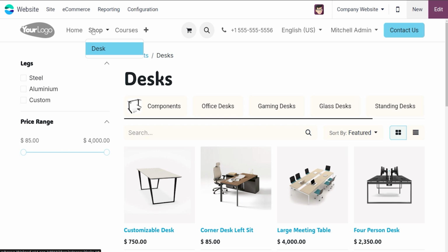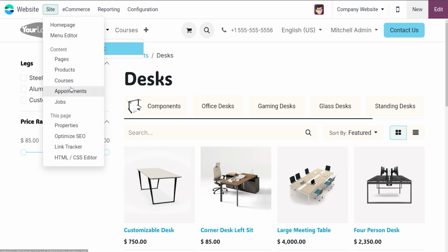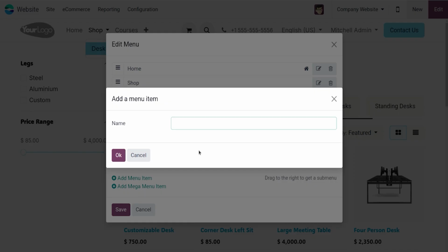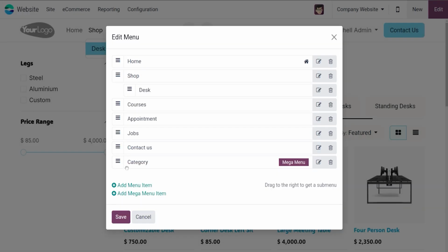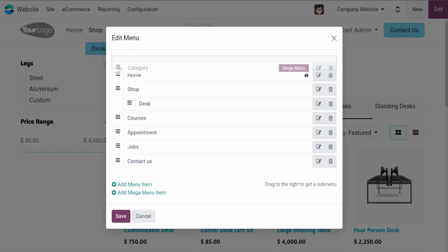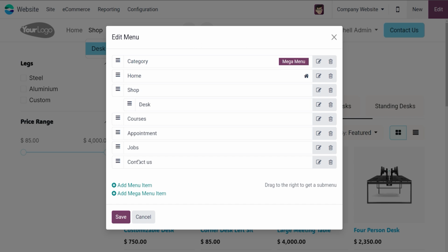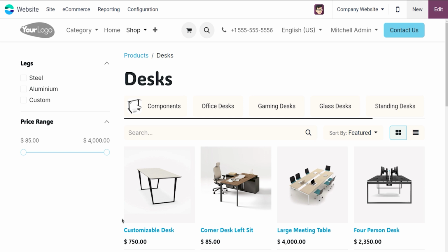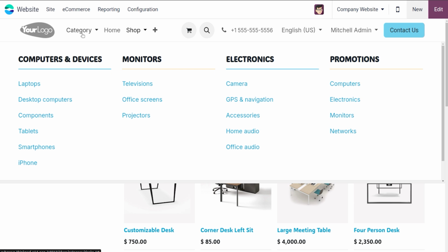Then additionally, you can permit it to add a mega menu item to the page's website. Here we can see the under menu items. Here we have an option to add mega menu. Let's add a mega menu like category. Then let's click this OK button. Here we can drag and place it first. Here we can see it's a mega menu. Let's save this. So here we can see the category is added as a mega menu here.